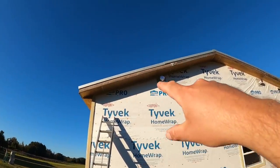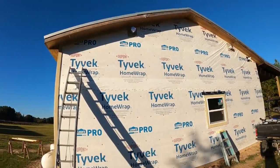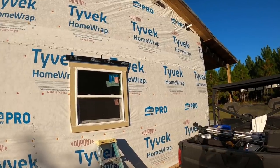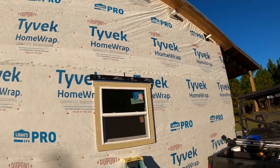I went ahead and started trimming the house out. I had to do a lot of notching and special angles there. It took a little bit of time. And we got the very last window for the house done. I am doing no more windows. So that was awesome. Trimmed, flashed, sealed, ready to go.